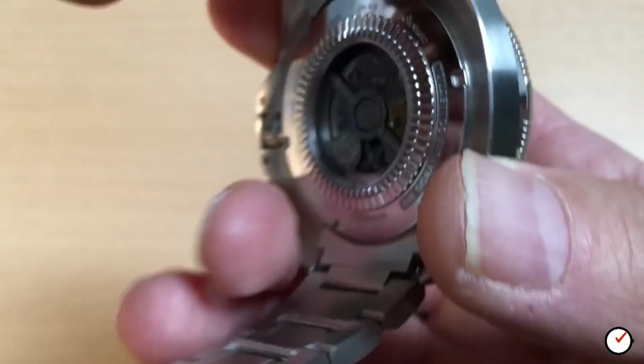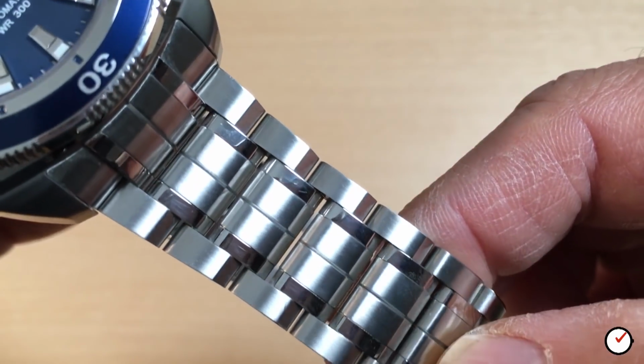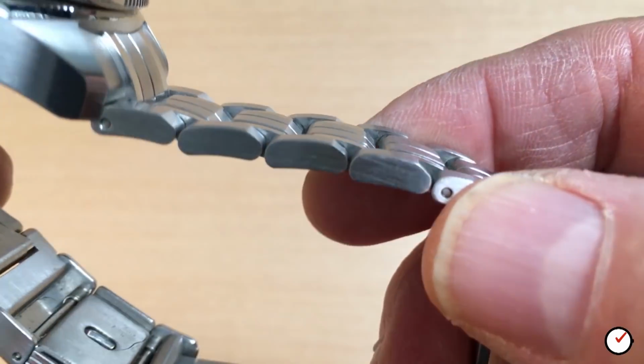Moving on to the bracelet, in its basic form it's a 3-link bracelet, but due to its clever design and the way it changes between polished and brushed, it could easily pass as a 6-link bracelet. Like the watch, it's fairly substantial.